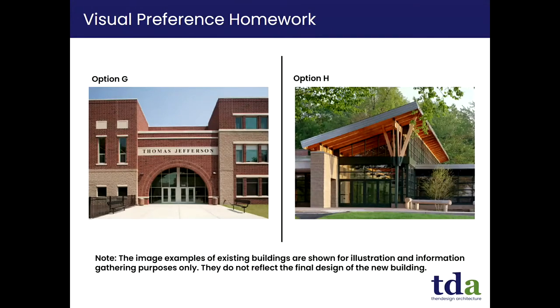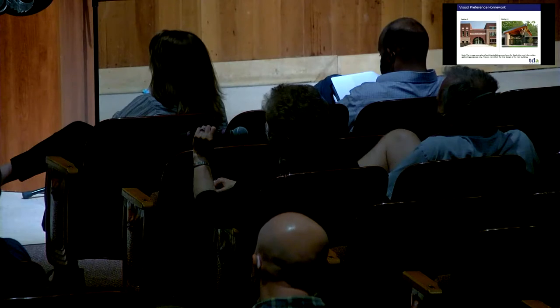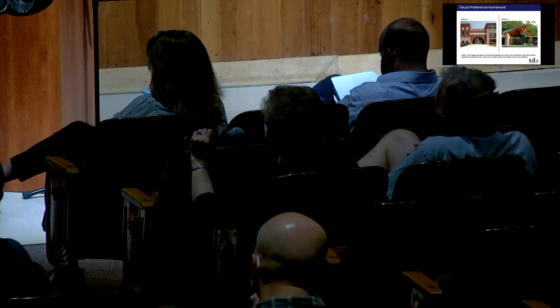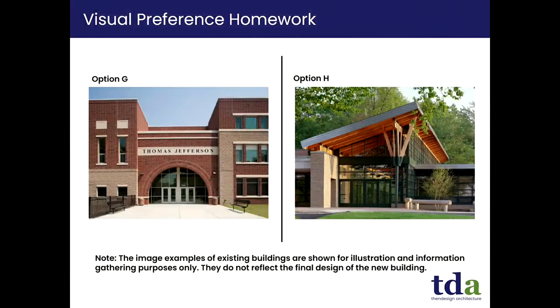I'm wondering if we would have been equally excited had there not been trees on the one on the right, because I really think that is what sold many of us, the combination of nature with architectural elements that are varied. It's just very warm and welcoming. Had we put some different kinds of landscaping around the other one, I feel maybe a few more people would have perhaps voted for it, but this one had everything.